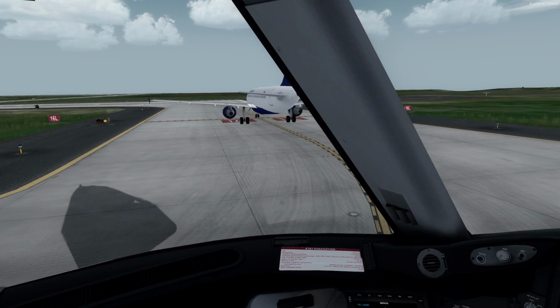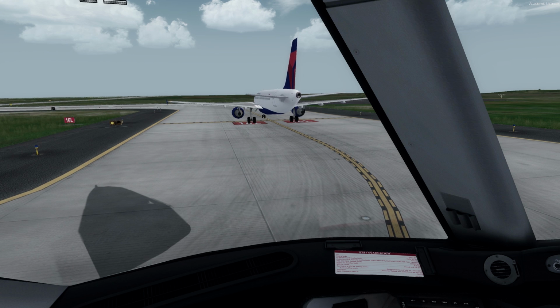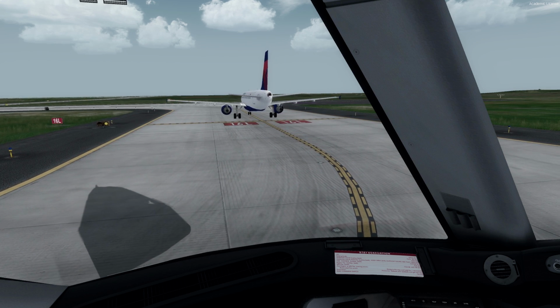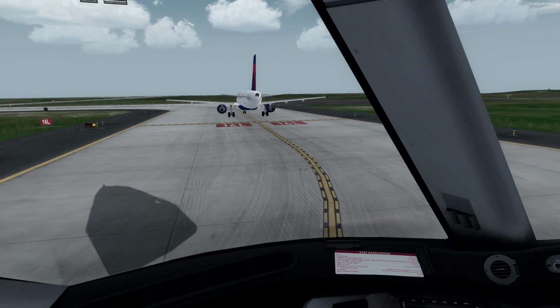On runway 16 left. Holding short of runway 16 left. Delta 1693. Line up runway 16 left. Lining up runway 16 left.